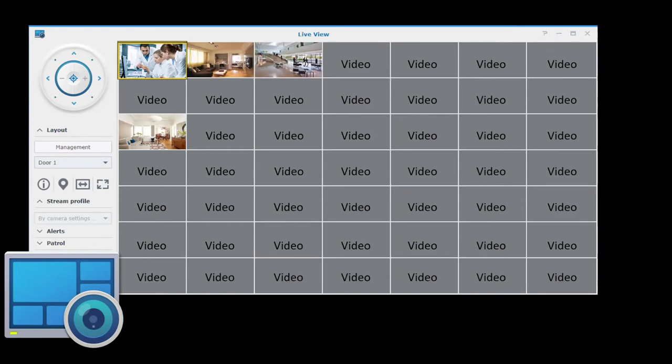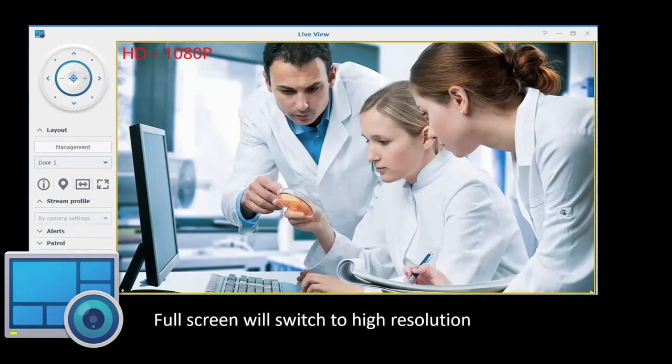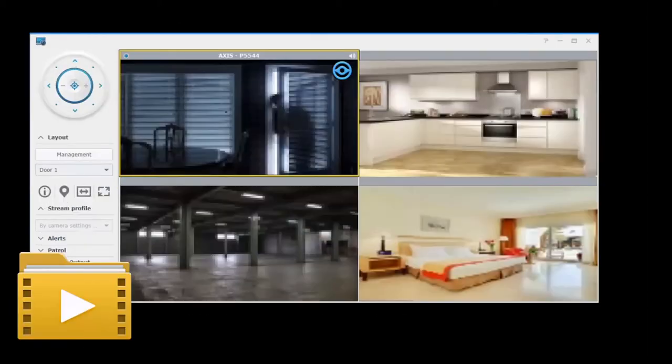But do you really need all the high resolution to monitor these cameras in these tiny little squares? Therefore, we have an option to play all the video streams at low resolution. And when you click on a certain frame, it will automatically switch to high resolution, so you can look for the details. And when you're done, you click back and go back to the low resolution.